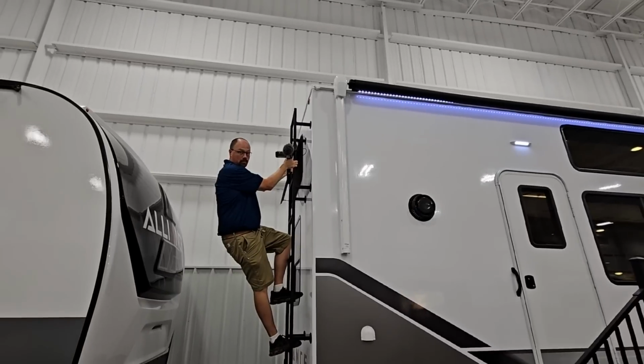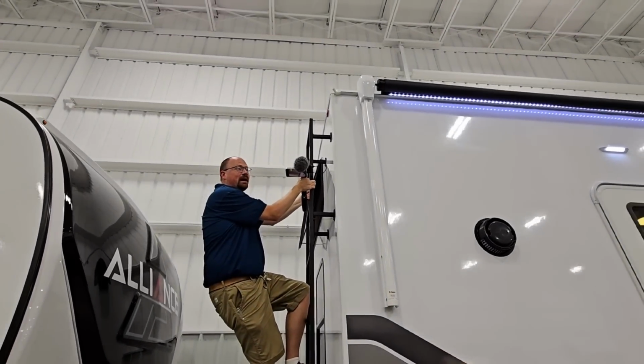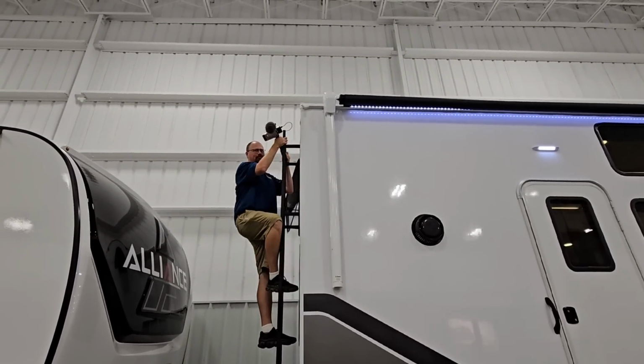So before we hop inside, we're going to see if Josh will fall off of this ladder in front of us. There's about a 50-50 chance. By the way, if OSHA's watching this, of course I'm wearing fall protection. Absolutely, it's new.